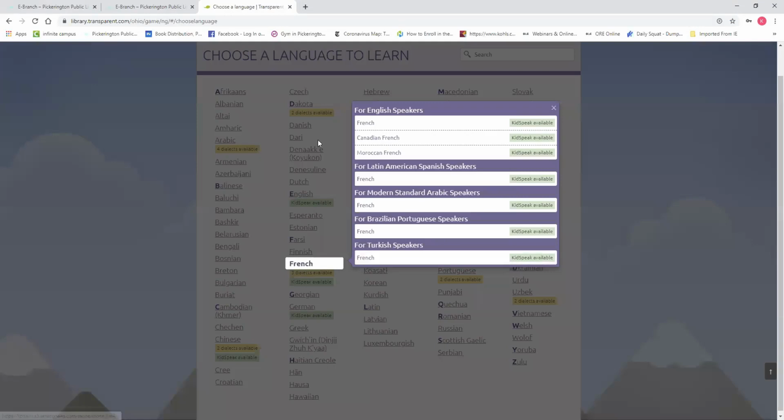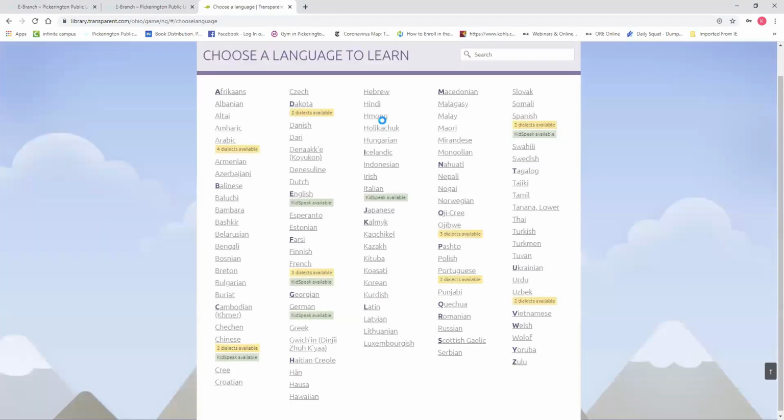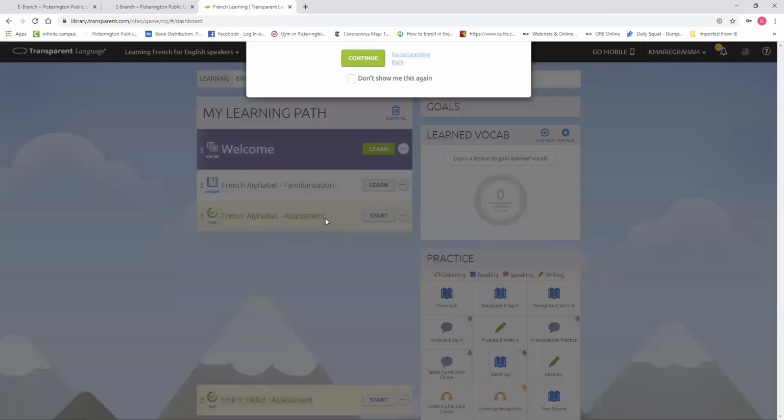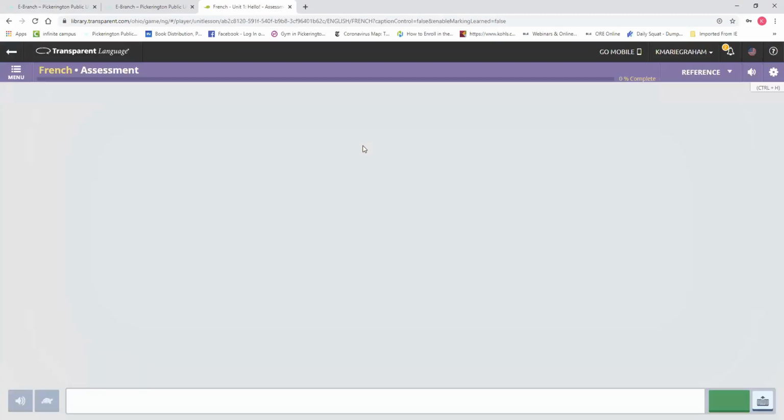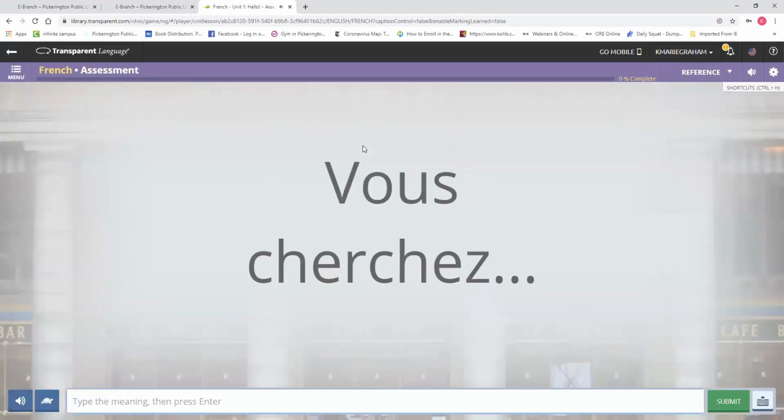I'm going to choose French. There's different dialects, Moroccan, Canadian. I'm just going to choose this one and continue on the learning path that I've started. Vous cherchez. So as you can hear, it will say a word. This is just one of the exercises you can do. You hear the voice say it, and then if you press on the turtle, it'll play it more slowly for you. Vous cherchez. Okay, so I'm going to type it in.